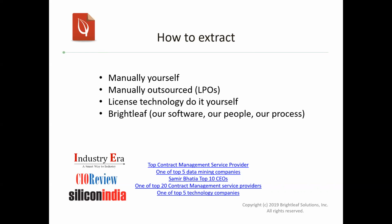And this is something that Brightleaf solves within its service, but I do want to bring it up because it is quite often overlooked throughout the extraction efforts. And what I mean by consistency, I have a small anecdote that I like to say to kind of shine a light on it.